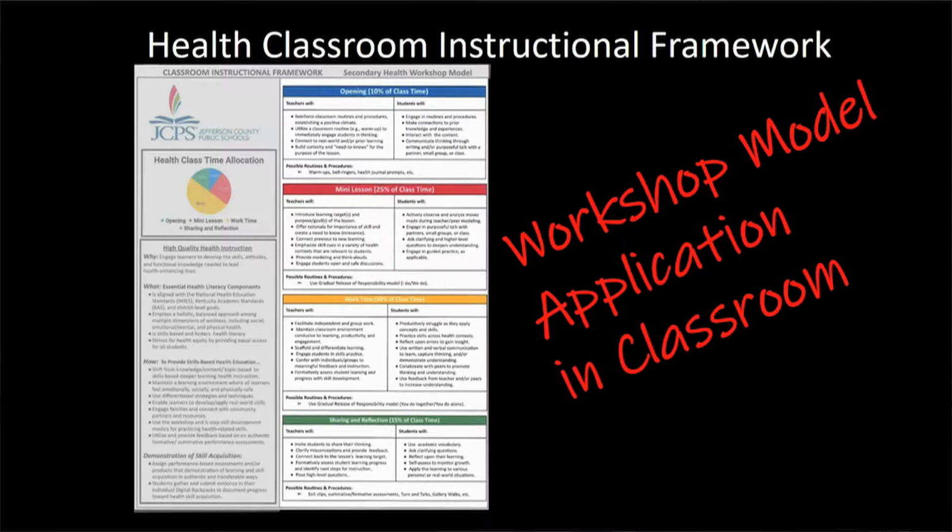In the left column, you see an overview of the essential components of health literacy instruction. You also see a list of instructional moves that promote health literacy, and you see notes about how skill acquisition might be demonstrated. The remainder of the text is dedicated to providing a brief overview of how the workshop model is applied in the health classroom. And we've decided the workshop model is the best model for teaching and learning in the skills-based health education classroom.